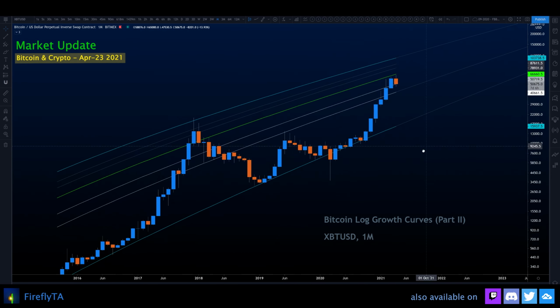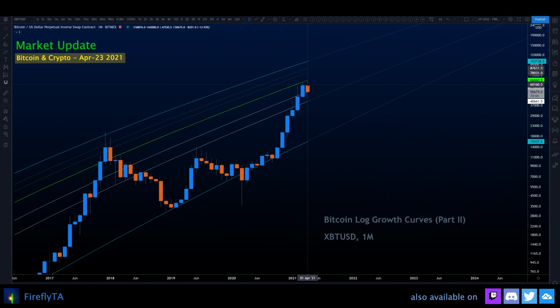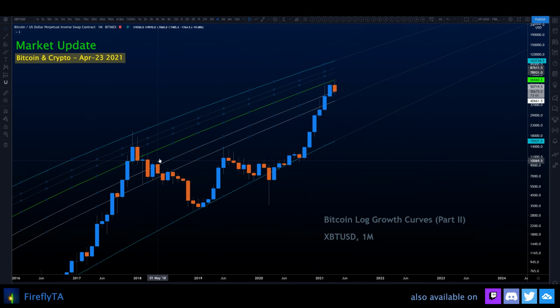There's a third reason why this is a very hard, very tough region, the 60K region. Here you can see these are the log growth curves based on the logarithmic chart. And as you can see, the 76.4% Fibonacci level is the green one. This was already resistance over here. It's still resistance over here. So we have met with resistance, and this is long-term resistance on the monthly chart. So this is nothing to take lightly here.